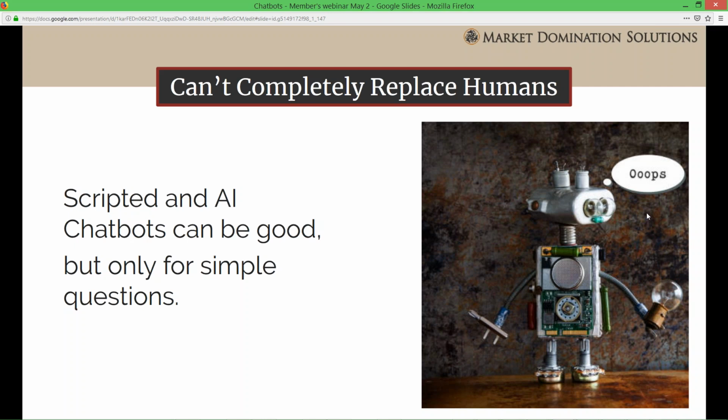So bottom line, both scripted and AI can be good. They've got a space, but they're really only good for simple questions, because when you start getting into elaborate conversations, things just fall apart. And unless you are diligent in your trial and error, I have a lot of experience at testing software, but when the options in the scripting get really nested, it's hard to test everything and to make sure that your conversation is really going to go the way you want it to go. So if you're going to use a chatbot, I recommend you keep it simple.